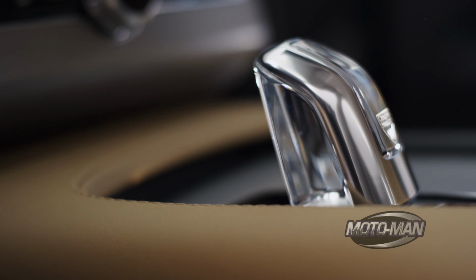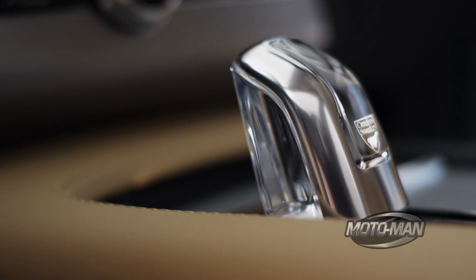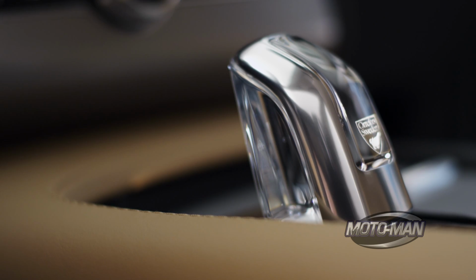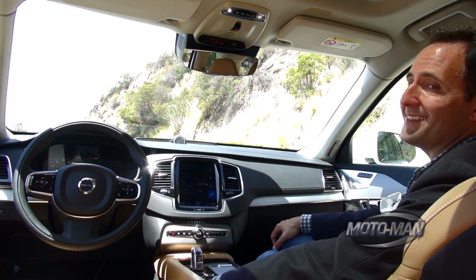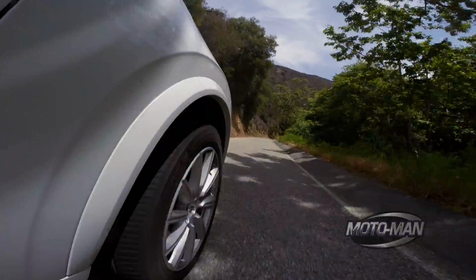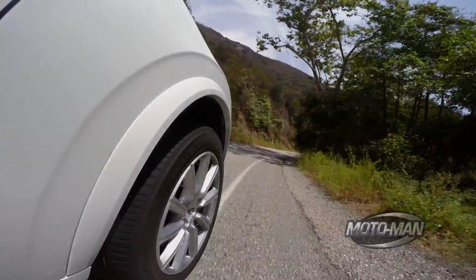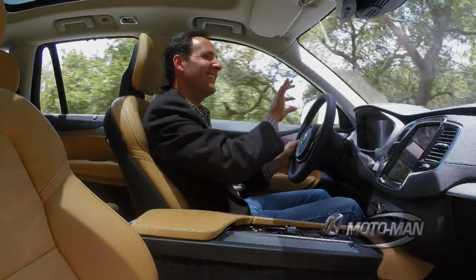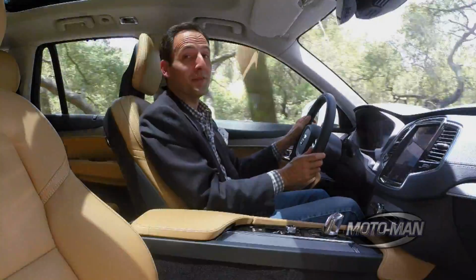Now, taking a look in here, this is a stunning place to be, but as we discussed in the preview episode of this car, we don't have as much time with a T8 as we do with a T6, so we will talk about the interior in the T6 full episode. But I have to tell you, on one side of the fence, it's unlike any other Volvo that has come before it, but on this side of the fence, it is a very familiar place to be.